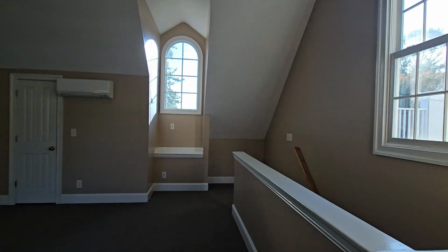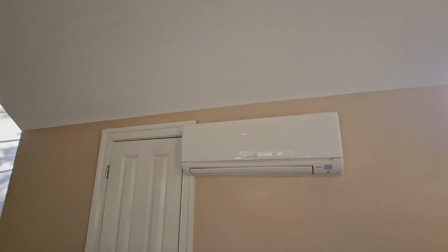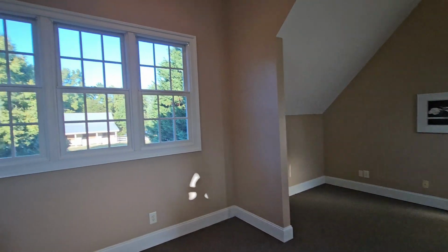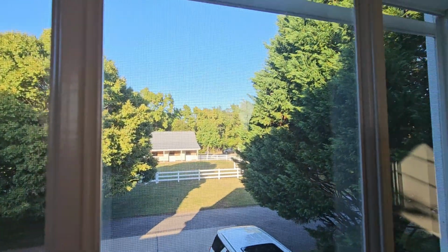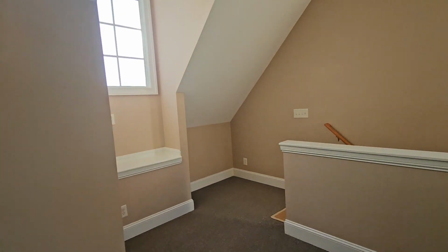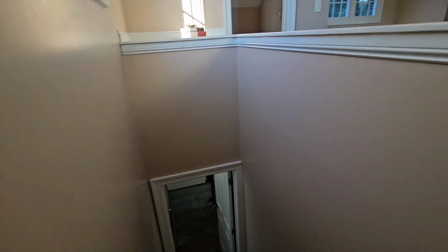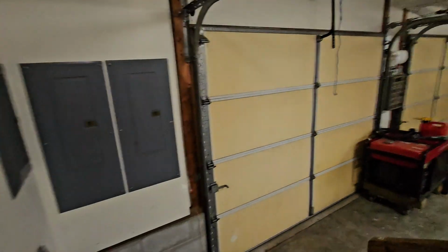That does have a Mitsubishi mini split system to do the heat and air, so you know that runs efficiently. So you could really do a whole lot with this space right here. And it has a beautiful view of the barn back there. So pretty neat space right here. And we're gonna go downstairs now and kind of go check out the rest of the exterior of the home.